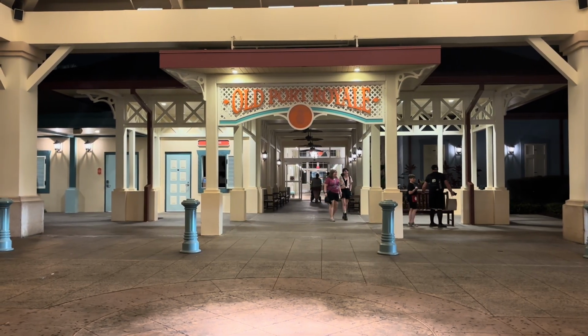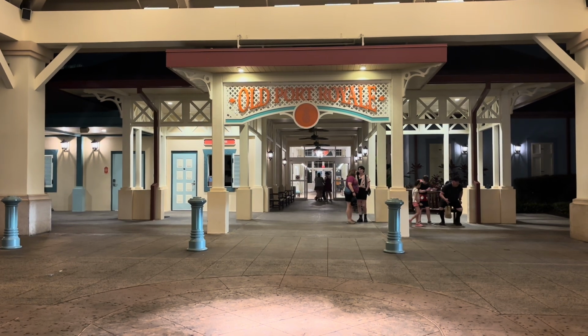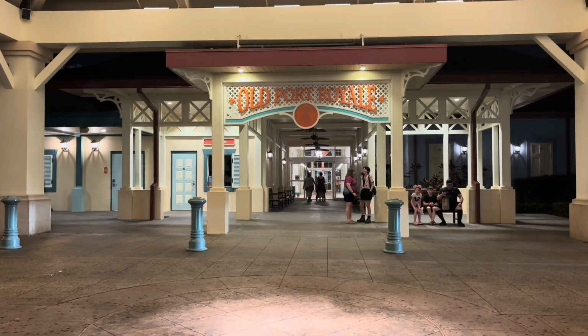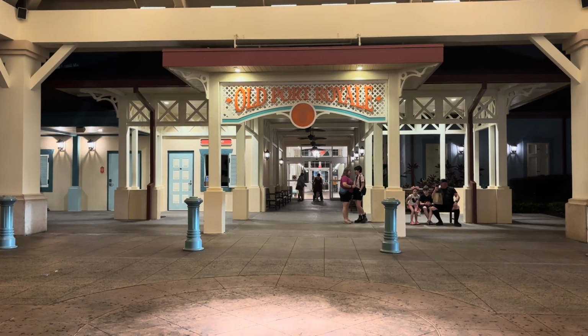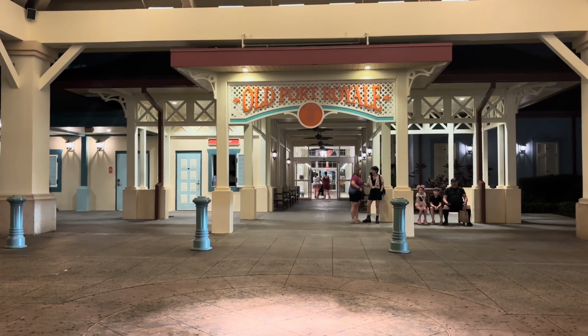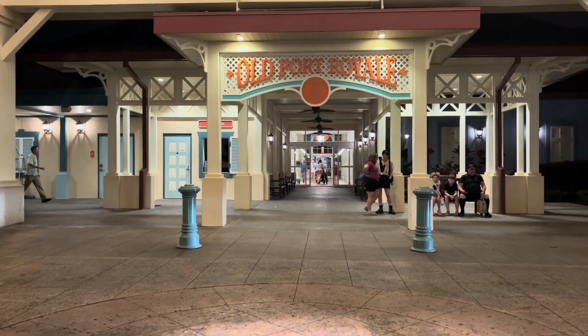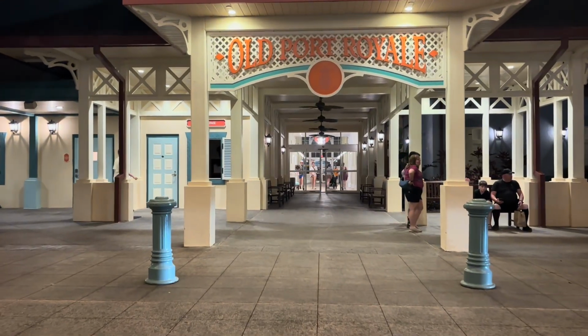Hey, we are here at the Caribbean Beach Resort. Now, for those who don't know, Caribbean Beach Resort is probably one of the biggest resorts Walt Disney World has, and is made up of different island chains. Each of the little groups of buildings is named after an island, Jamaica, Martinique, etc. This is Old Port Royale. Old Port Royale is actually check-in and where the counter service is.